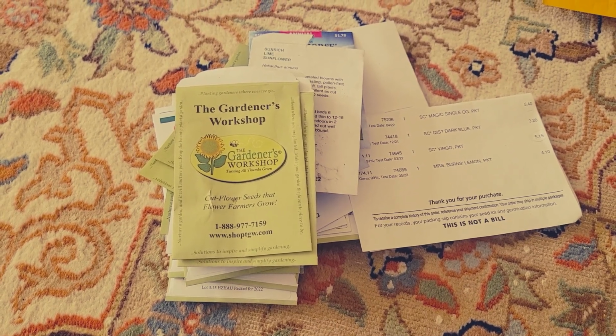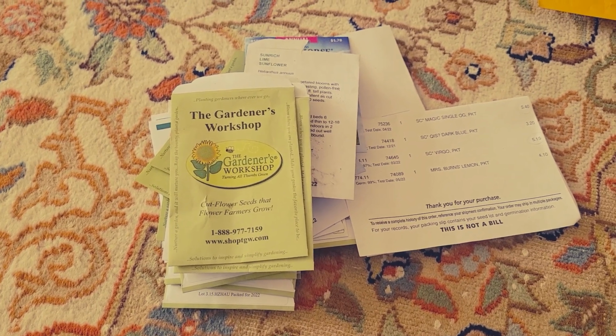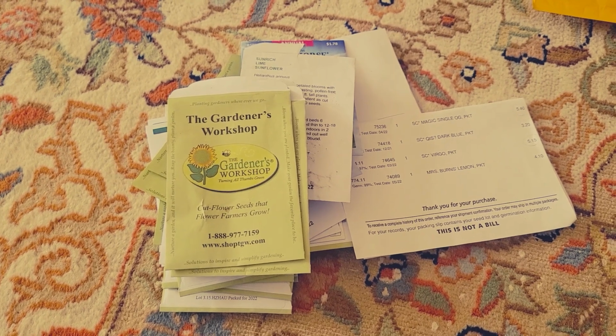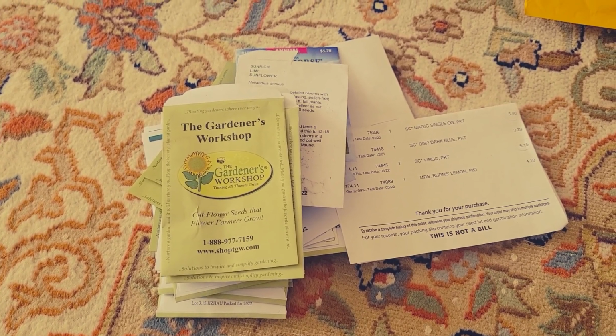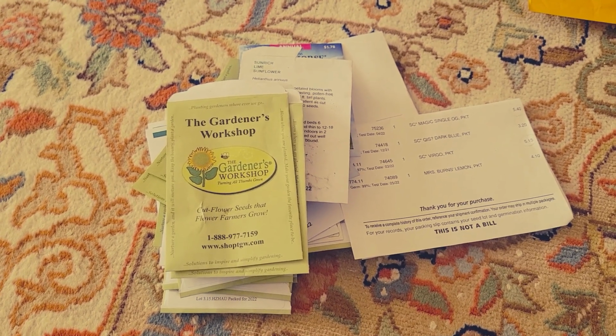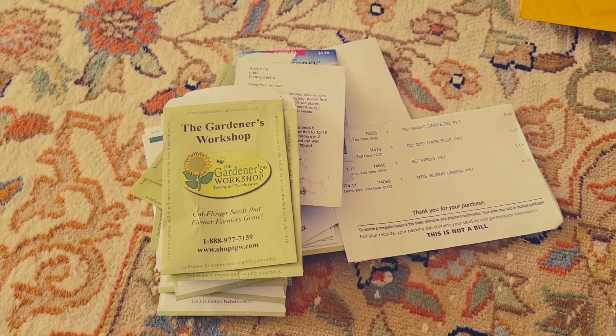I am going to buy a frost cover, and I did buy hoops to make like a mini hoop house to protect them from some cold weather that we get in the early spring. So I'm excited for the ranunculus. I got a mixture of colors, and I can describe the ranunculus process when I get into that.